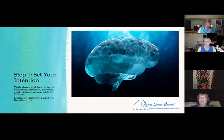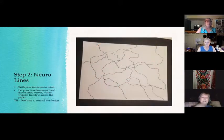Okay, the second part is to create the neural lines. And I'm gonna be demonstrating all of this, so don't worry. But basically with your intention in mind, you're going to be using your non-dominant hand, my left. Now I've seen a variety of ways to do this, and I'm gonna demonstrate a couple different ways I've seen, but this is the one I feel was the intention of the origins when I went to that original site. So this is the one I'm gonna talk about now, but I'll be demonstrating all of these.